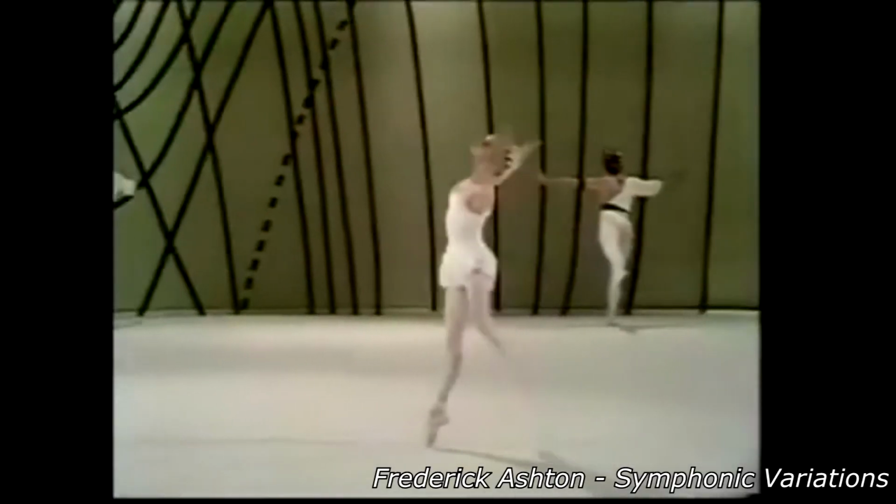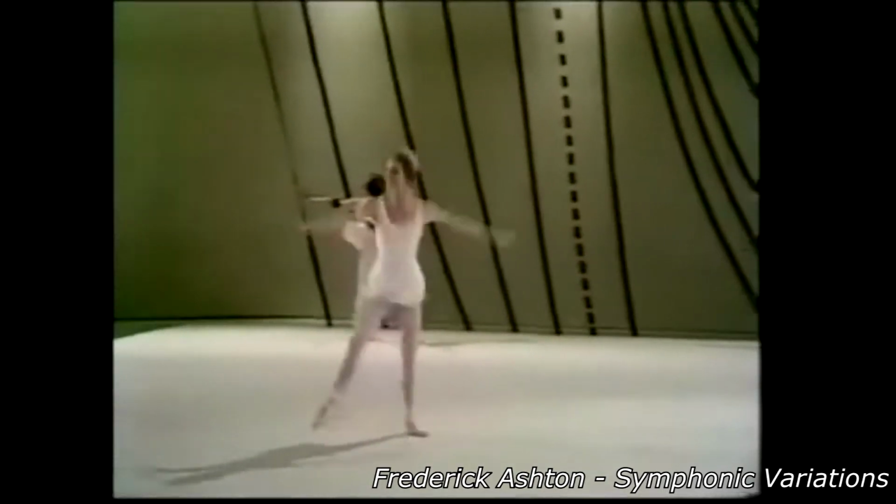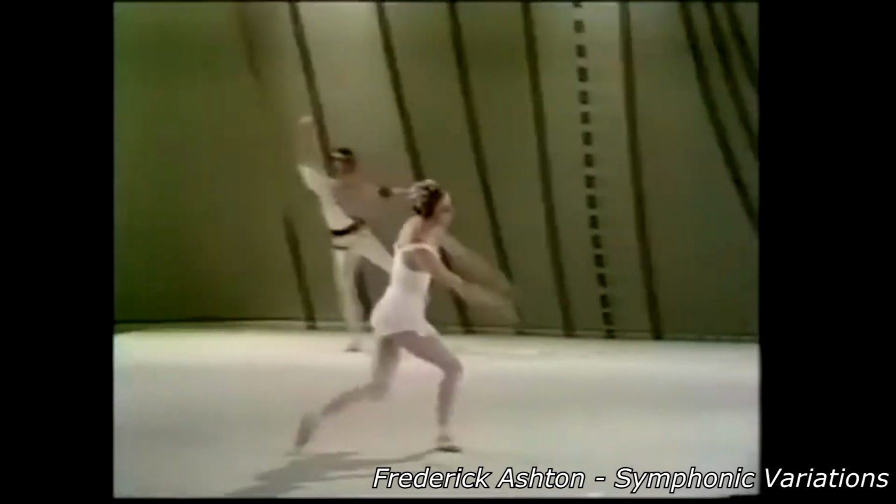So what we have with the great choreographers is their ability to create step combinations that have perhaps something that's a little bit unusual in there. It might not be an unusual step, but it might be an unusual use of step, change of direction, a turn, a delay, and that will create the potential for dynamics.